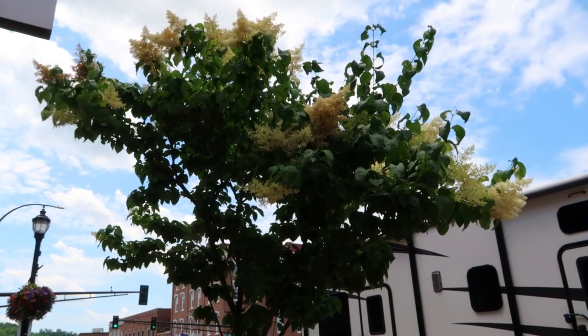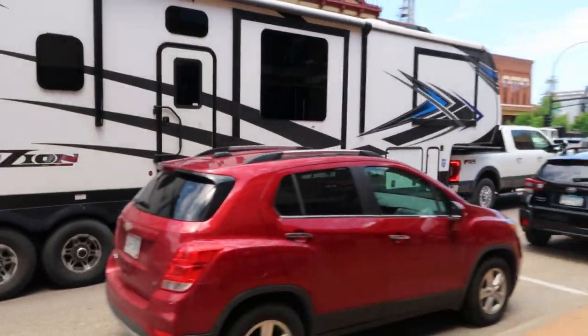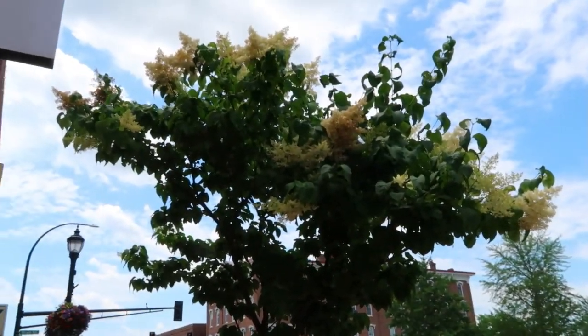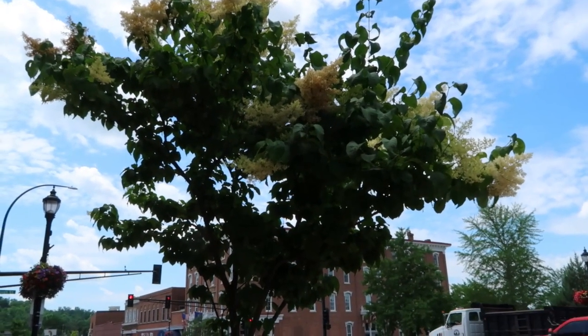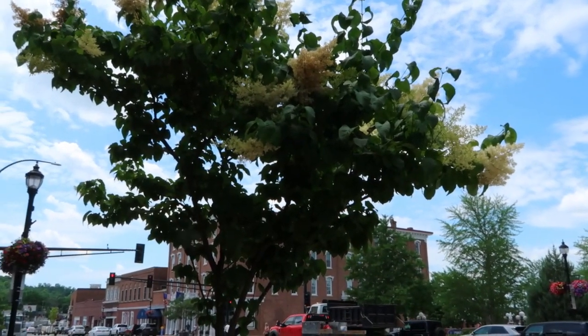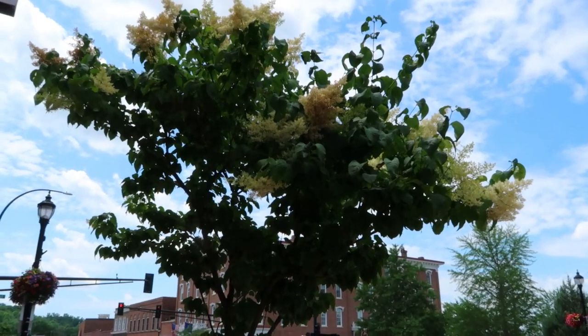I'm not sure what kind of tree this is, but I was standing right next to it. Look at that RV, holy cow. I was standing right next to it during my intro, and the fragrance coming from there is absolutely amazing. It smells so sweet and puts me in the mood for spring and summer.